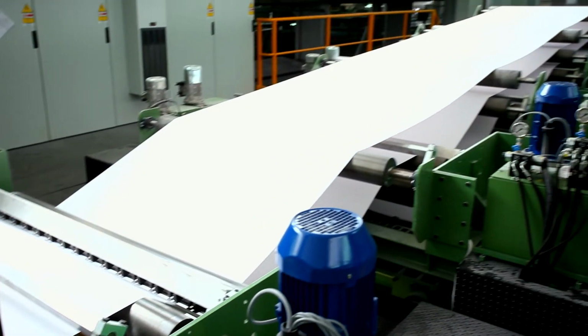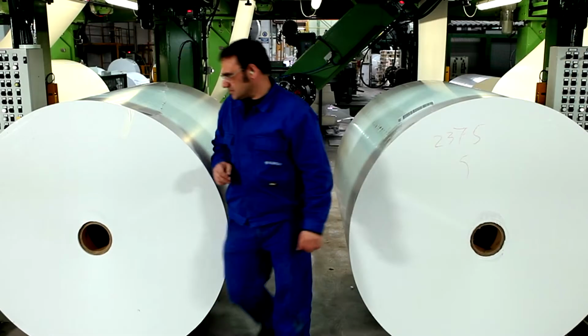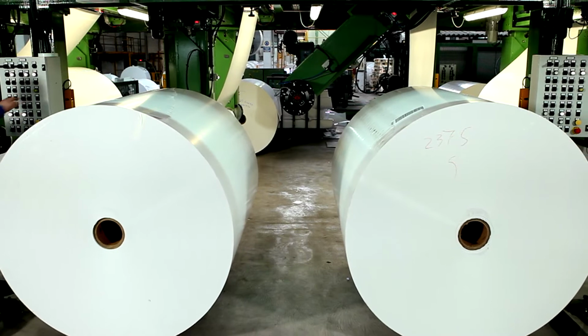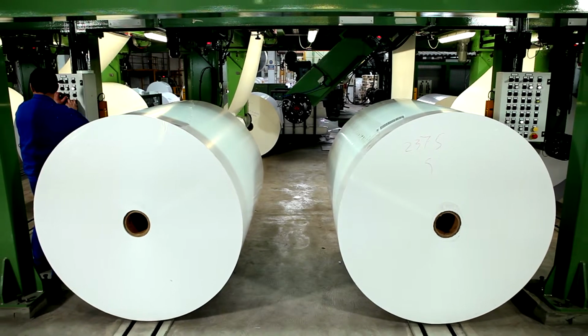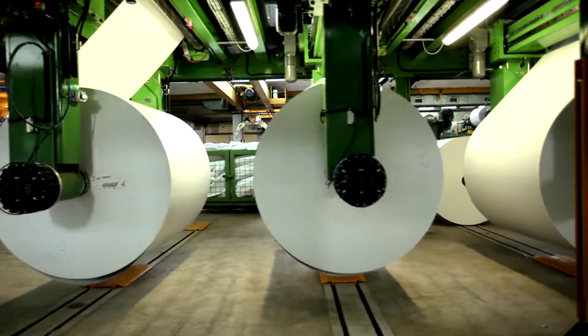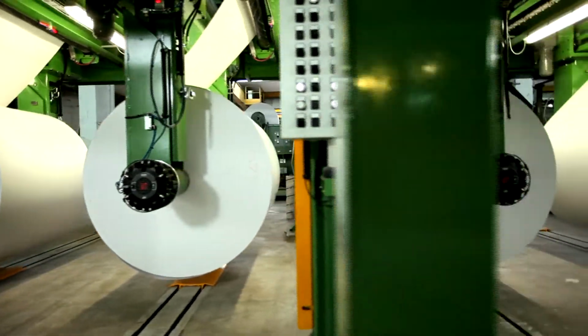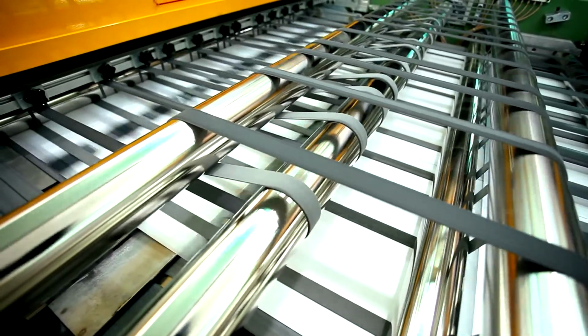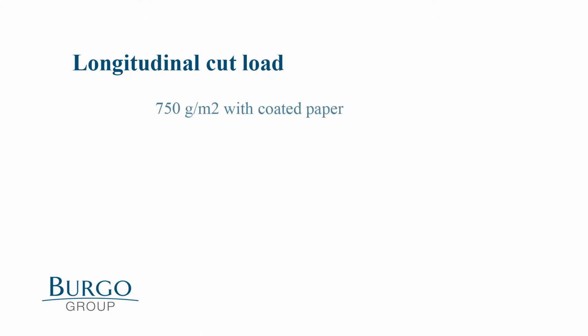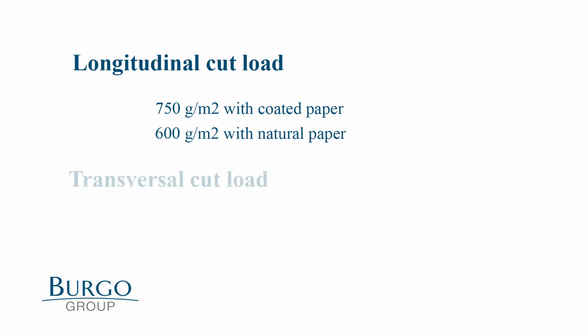During production, the tension of the strip of paper is degressively managed by the PLC, based on the diameter of the reel. The machine's control panel allows the operator to correct the indicated values as a function of the type of paper. The number of reels in use depends on the bulk or grammage of the paper being worked. To guarantee the best cut quality, the maximum longitudinal cut load is 750 grams per square meter when using coated paper, and 600 grams per square meter with uncoated papers. On the other hand, the transversal cutting load can reach 1,000 grams per square meter.